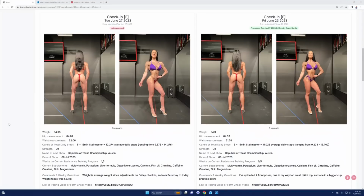So first thing we're going to do is pull up her check-in pictures. She has a ton of check-ins. She's been checking in once a week for a very long time, making improvements. One thing that happened with her first show when she came here, we were trying to catch up. She came here, she looked good.